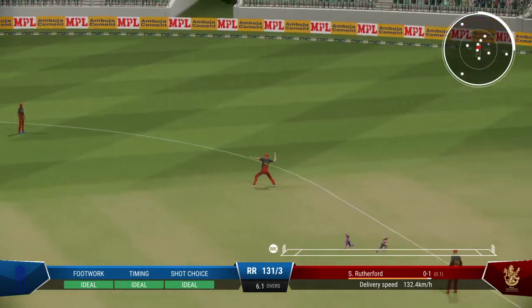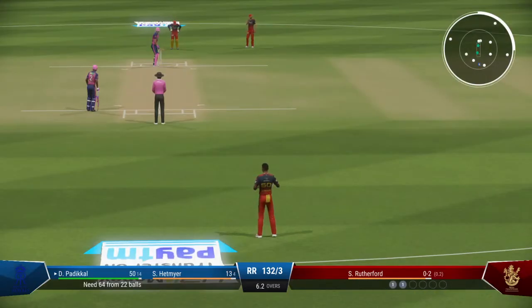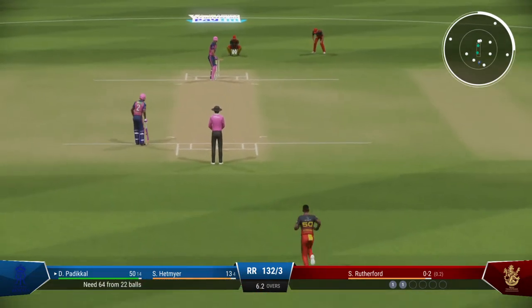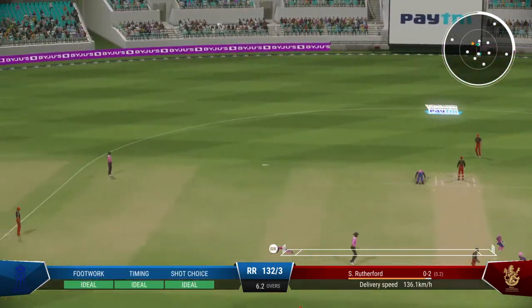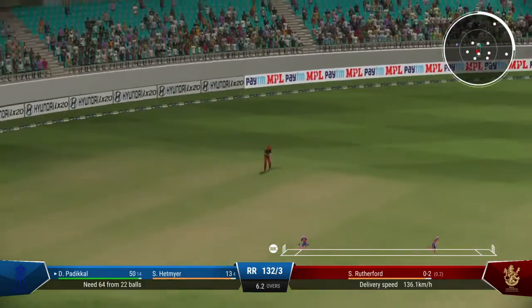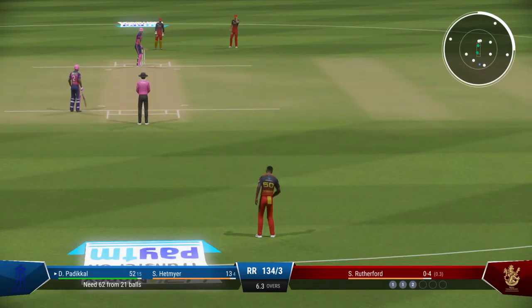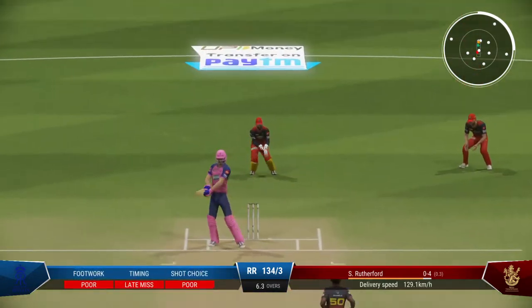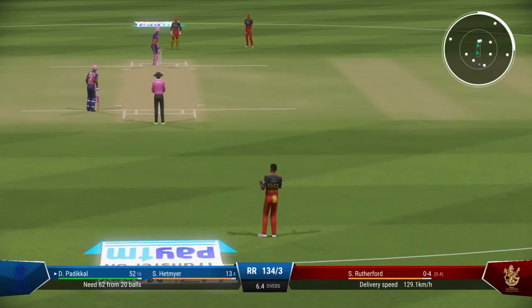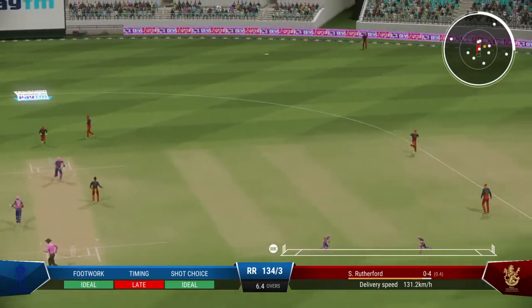Does very well to get quickly across to that one. Did well just to get it down towards third for some runs. Wait there. There's a chance if this hits. Good running. It needed to be as well. Probably closer than they expected. Misses everything. Didn't hit that well. Very late playing that shot. They'll get at least one.